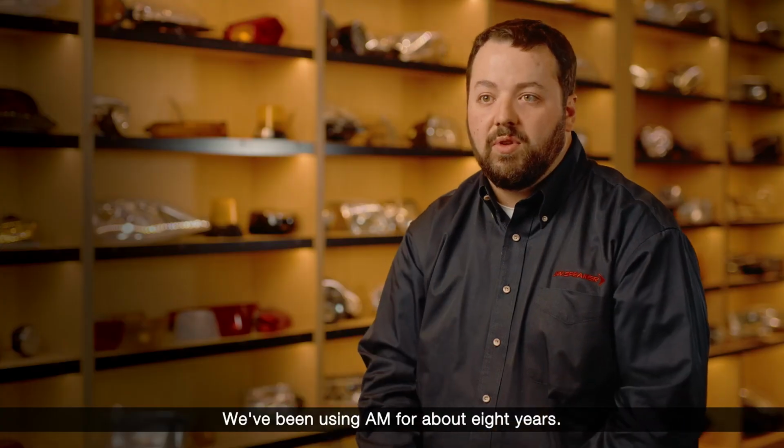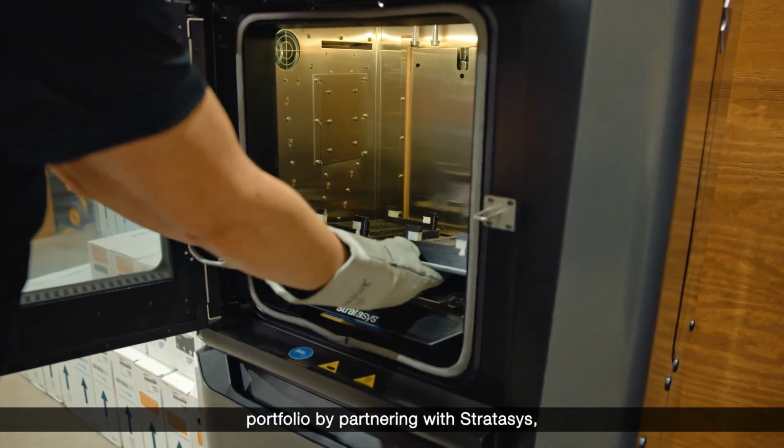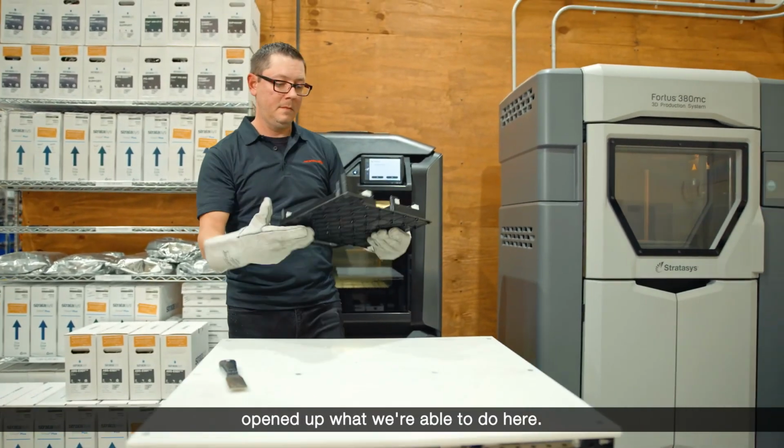We've been using AM for about 8 years. We recently grew our AM portfolio by partnering with Stratasys, bought a couple of their new machines that really has opened up what we're able to do here.